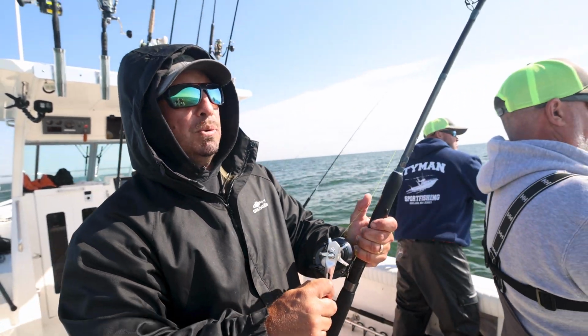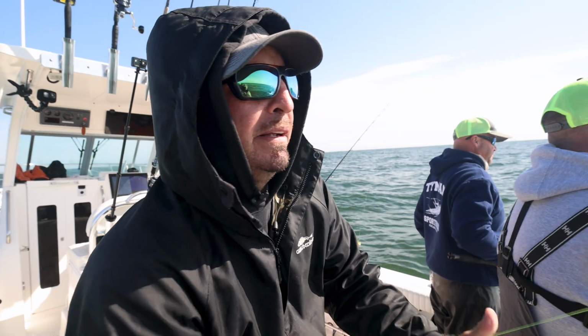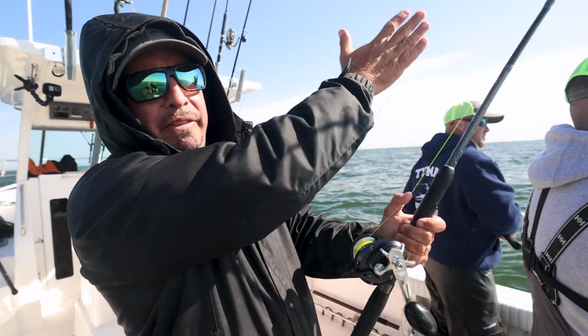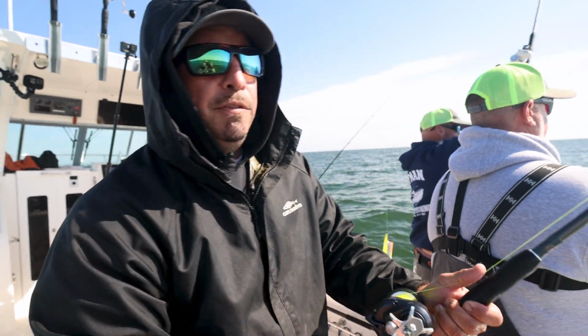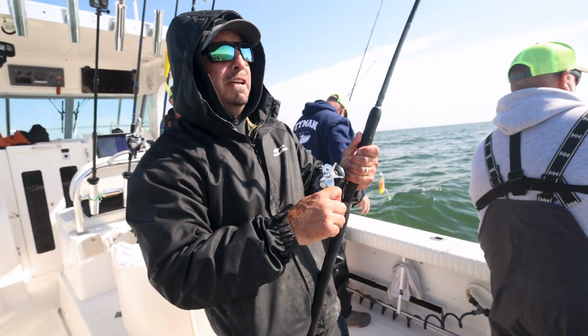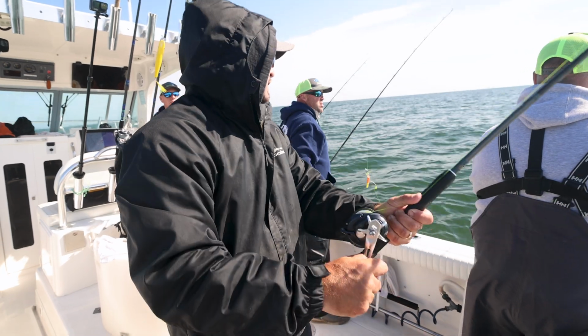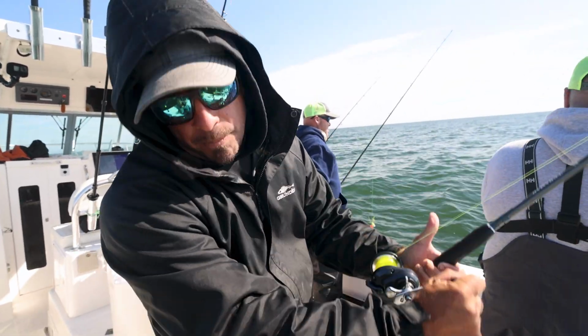The school of fish were all together on the left side of the boat. Every rod on this side of the boat got a bite. No rods on this side of the boat got a bite. If you were not covering water, you could have gone right on past that school of fish and never got a bite. And every one of these fish, hammer.